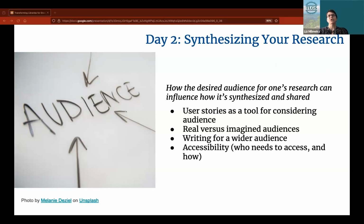So when we got to day 2, synthesizing your research typically is just thinking about how do I write this and how do I put all these ideas together? We added something to this day that we really wanted students to start being much more aware of, which was to really think about who was the person, who were the communities that they wanted to receive this research article, that they really wanted to connect with this research.